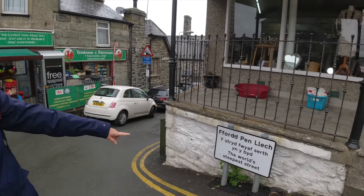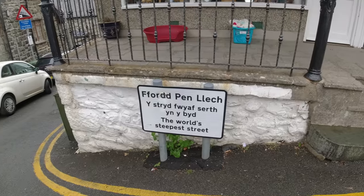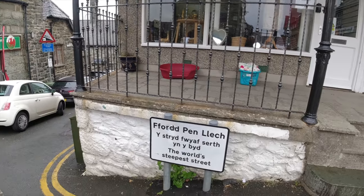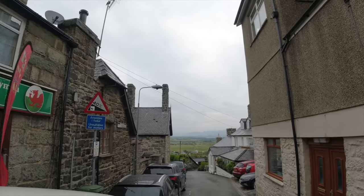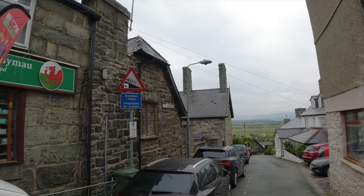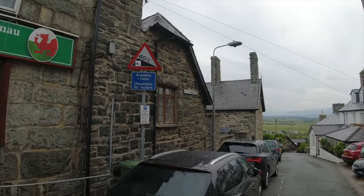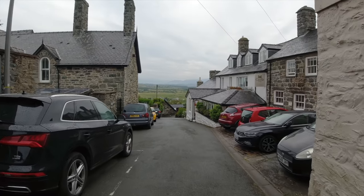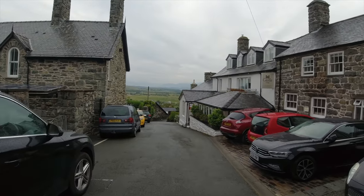They're claiming the world's steepest street. I think there's been a battle between this and Baldwin Street in New Zealand. Do you remember? I can't remember who's taken it back now. All for motor vehicles. Let's go and have a look. See how steep it is.